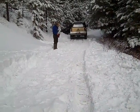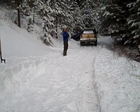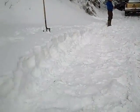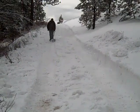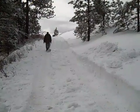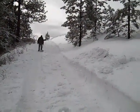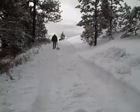Got the truck through, it went pretty good, just kept packing the road like we usually do, and then I just shot through this last 20 feet right here. I don't know how much snow's under the road here, but there's a bunch. It's 40 degrees, but if it gets much warmer and it starts to melt, this ain't gonna be good. I'm gonna leave the truck down below here so I can get right to the county road.